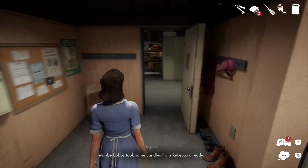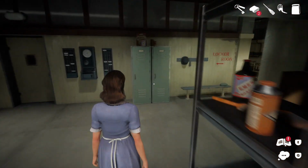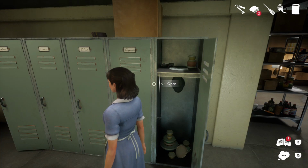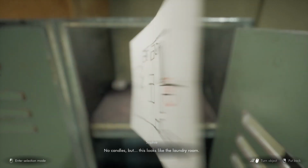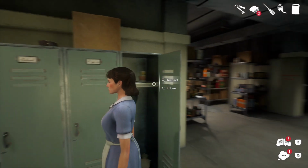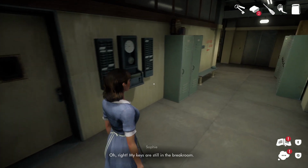Maybe Bobby took some candles from Rebecca already. If Bobby has some of Rebecca's candles, maybe he kept them in his locker. No candles, but this looks like the laundry room. That must be the location of Rebecca's stash. Oh, right. My keys are still in the break room.